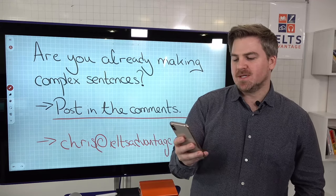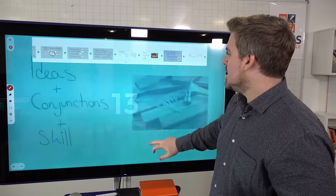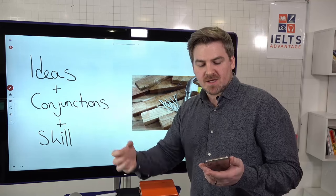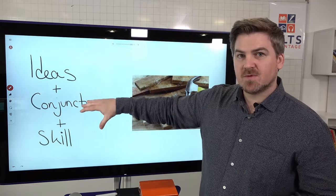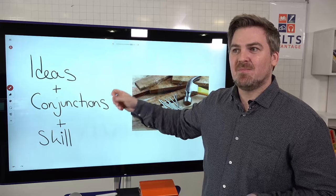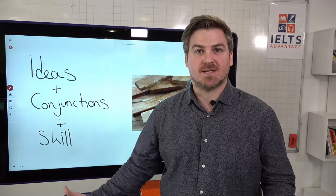Abdul Rauf says, complex means that we use but, because, such, those types of words. So that's a good question. Yes, some of those words are conjunctions, and complex sentences involve using conjunctions, but just because you use a conjunction does not mean that you have an accurate, effective complex sentence.